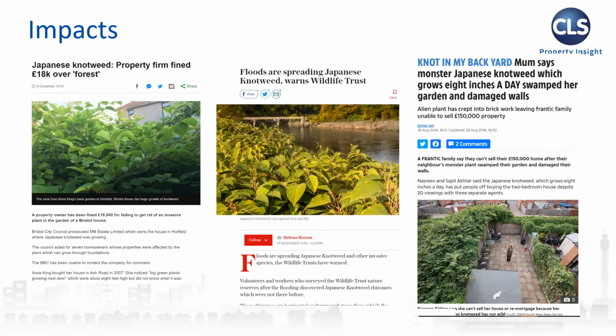We'll come back to that in a couple of slides' time. But it does give an example whereby landlords have a responsibility to monitor their properties and stop the spread of Japanese knotweed if it exists on their properties. And it's interesting, of course, that as far as we can find, no standard landlord's insurance includes cover for Japanese knotweed appearing on their property.